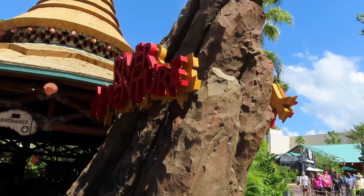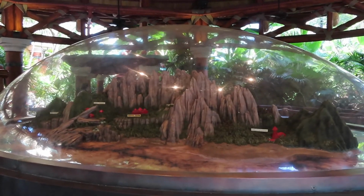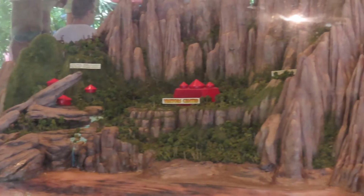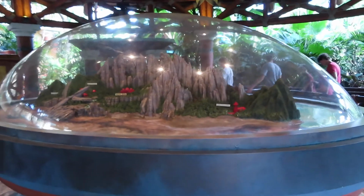So first ride of the day is River Adventure. It's a 15-minute wait. So at the beginning of the line, there is a massive diorama of the park. The Visitor Center, Camp Jurassic, the Jeep Safari's right there. And right here is for the helicopters. This is very, very cool.